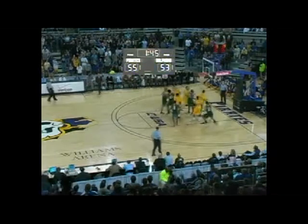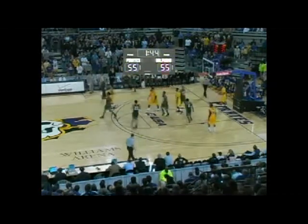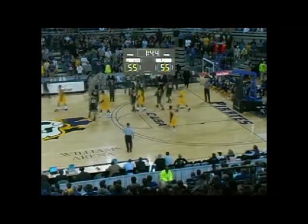Powell with a spin with a right hand. He got it to go over Darius Morrow. My goodness. What a shot by the sophomore out of Newton, Georgia.